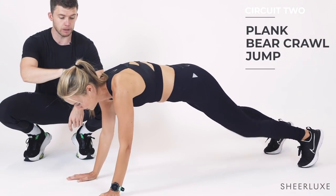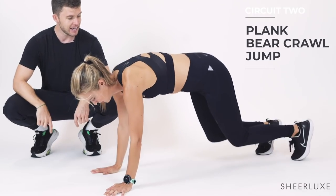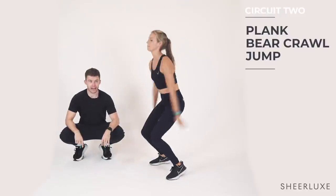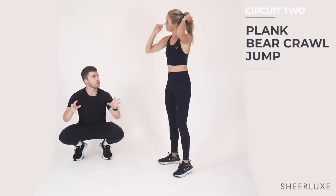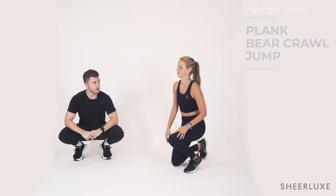Then she's gonna crawl, a little bear crawl. One step out, then one step back in, and then she's gonna jump to her feet and then explode up in the air from a standing position. One of each, two of each, three of each, four of each. That's where we go. We're ready.